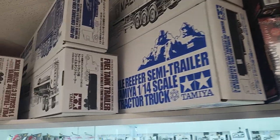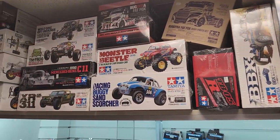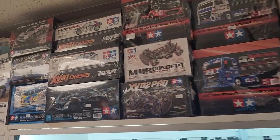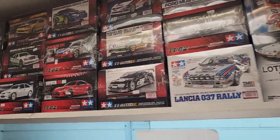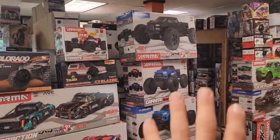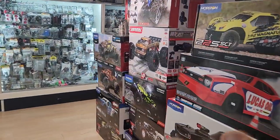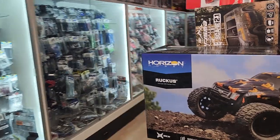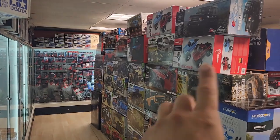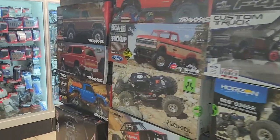And it just keeps going and going and going. It don't stop there, guys. Again, they keep going and going. They have a whole bunch of selections that you guys can get here at RC Car World in Cinnaminson. I just came from that way. Look, they got all this here from floor to almost all the way up to the ceiling.